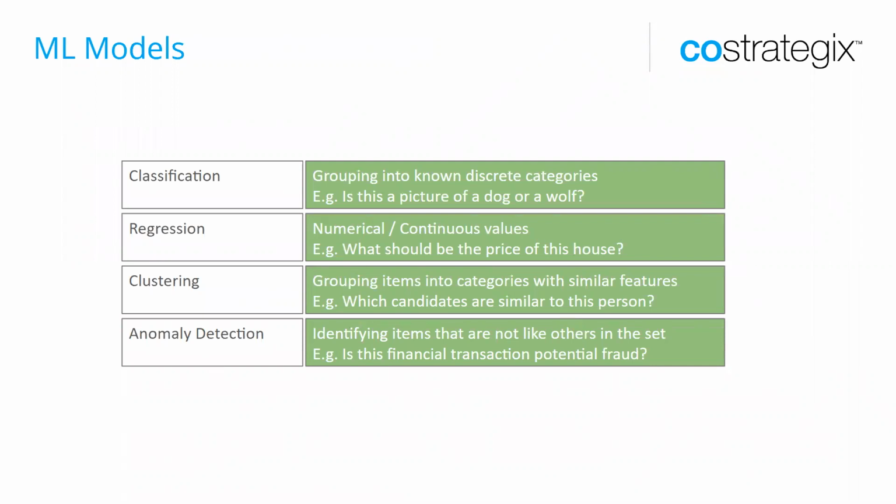The next one is the regression. This is where anytime you're trying to ask a numerical question, like what should be the price of this house, you would use a regression type model. And these models already exist. You can pull them off the shelf and use them. They've already been written. And there are tools that you can use to access them, where for this case, I want a classification, for this case, I want a regression or a clustering or anomaly detection.